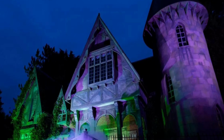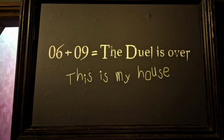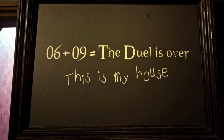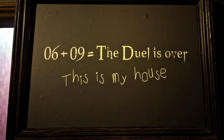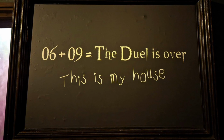The one thing that I wasn't too keen on was the Emily silhouette in the window. I've seen footage of what it looks like when it gets dark and it looks great, but during the day it looks a little bit meh. But other than that, there's been a massive improvement. They've added a lot to the queue line and it looks great.